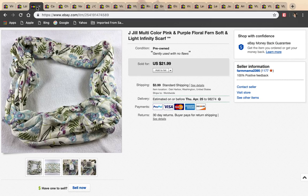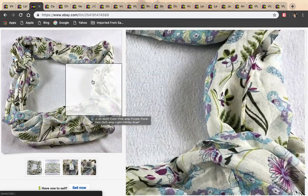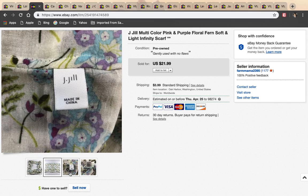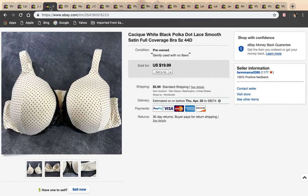This I got at the Goodwill outlet. It is a J. Jill multicolored floral, really pretty scarf, unity scarf. And that's kind of the pattern. These, I guess, are pretty popular. It weighed like 2 ounces, and I took a best offer of $18.59 on that. It probably cost me about 50 cents. I do fairly well with J. Jill. I really like selling it.